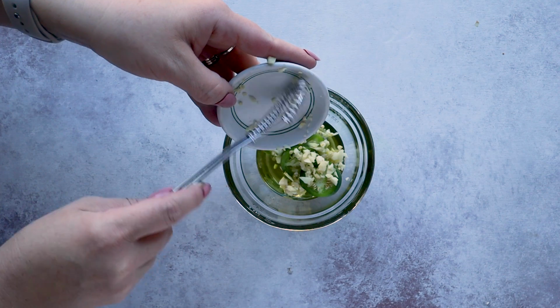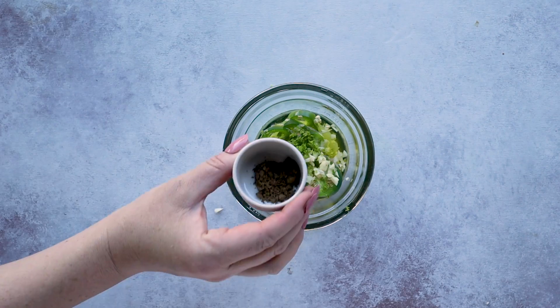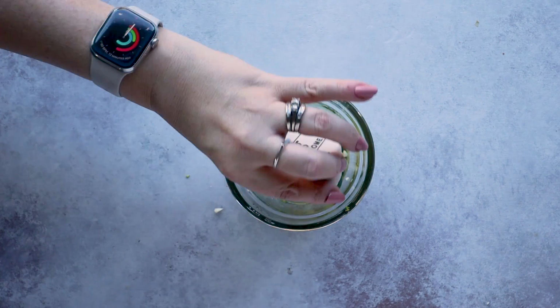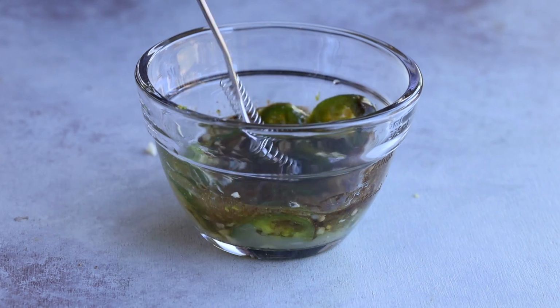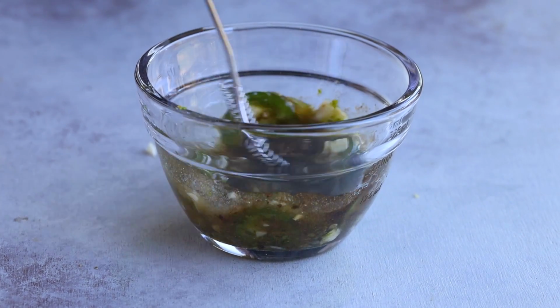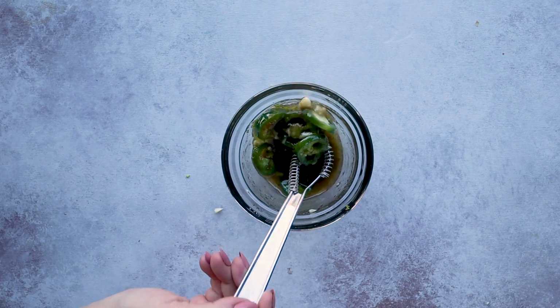Then add 1 clove of minced garlic, the juice and the zest from 1 lime, a 1/2 teaspoon of ground cumin, a 1/2 teaspoon of salt. We're gonna whisk this together and let it sit for around 15 to 30 minutes at least. Longer the better, more of that jalapeno flavor will get infused into the oil. And then we're gonna start making our slaw.